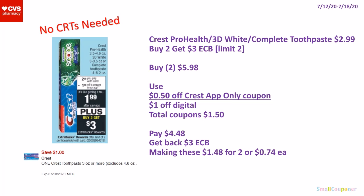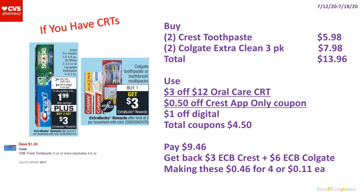So you buy two for $5.98, use a 50 cents off Crest app only coupon and a $1 off digital. Your total coupons is $1.50. You'll pay $4.48, get back a $3 extra buck, making these $1.48 for two or 74 cents each. If you have CRTs, this is what you can do.